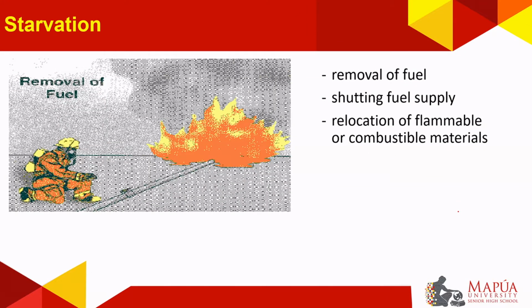The next in fire extinguishment theory is starvation. Starvation is the removal of fuel. If we remove fuel, it is most likely that the fire will extinguish. Okay, for example, in a Class B fire or Class C fire. A Class B fire is caused by gas leaks or petroleum, right? But when we do starvation, we cut off the supply of the gas or the petroleum by closing off the valve, therefore shutting the fuel supply and causing the fire to be extinguished. We can also do this by relocating flammable or even combustible materials.